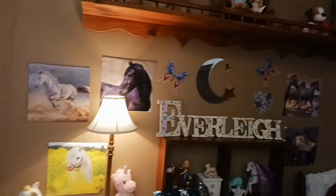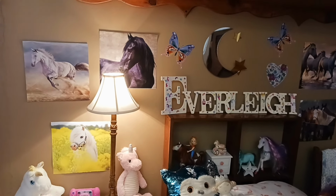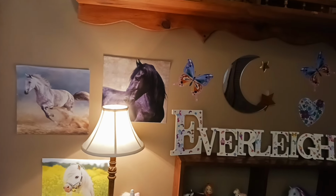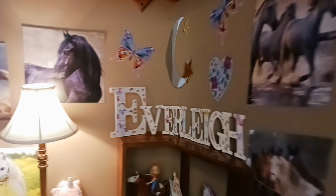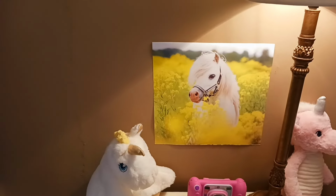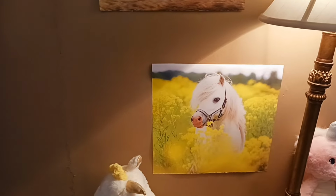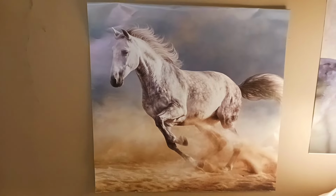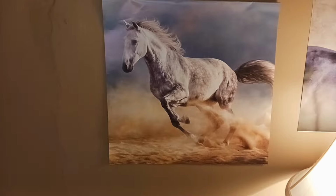So anyways, let's go on up here and look at her wall above her bed. The wall behind her bed is a beautiful mocha color. And so you can see she has posters of ponies hanging up there and little wall clings and all that. So let's talk about all those. So the first little poster that's down by her lamp is a white pony that's in a big field of wildflowers, and it's so pretty. It's like such a contrasting photo. And then above that, we have a gray and white pony that's running through the sand, and he's kicking the sand up, and it's a great picture in motion.